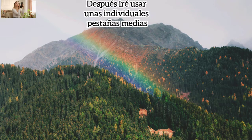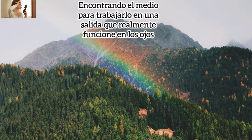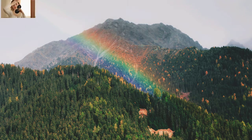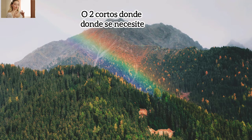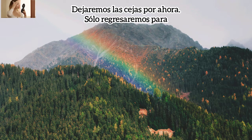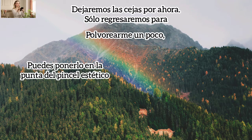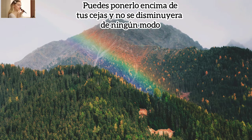Next, I'm gonna go in with medium individual lashes. Find that starting from the middle and working your way out really opens up the eye. Just to blend the lash line a little bit, I'm gonna go 1 or 2 short ones where it meets my lashes so it doesn't look so crazy. We are gonna leave the lashes for now. I'm just gonna go back in with a little bit of powder. You can put it over the top of the blush and it's not gonna diminish it in any way.